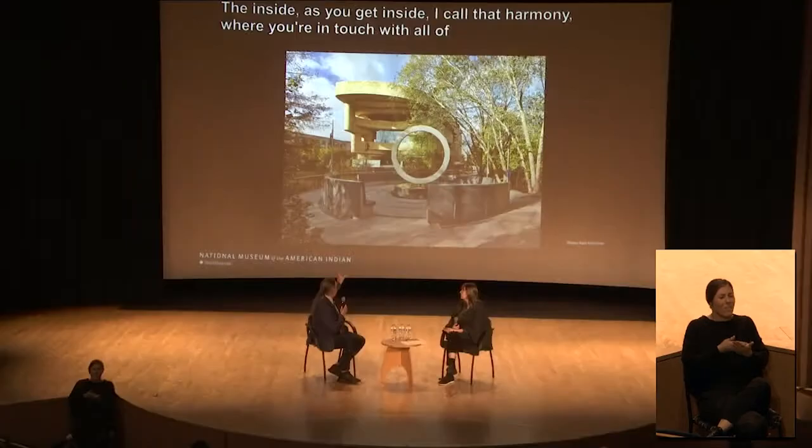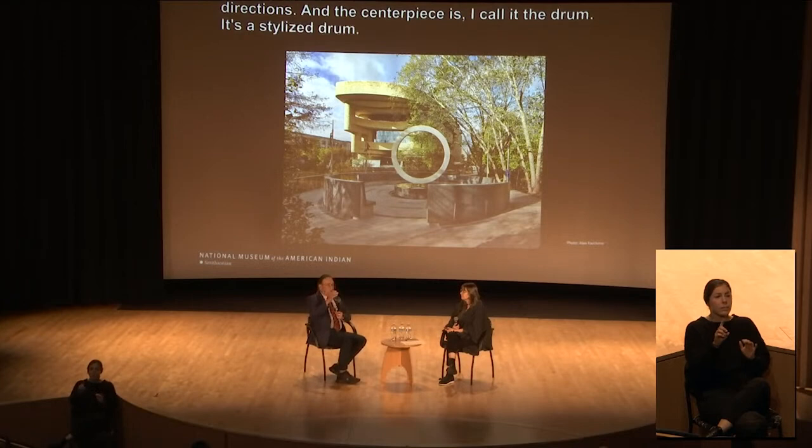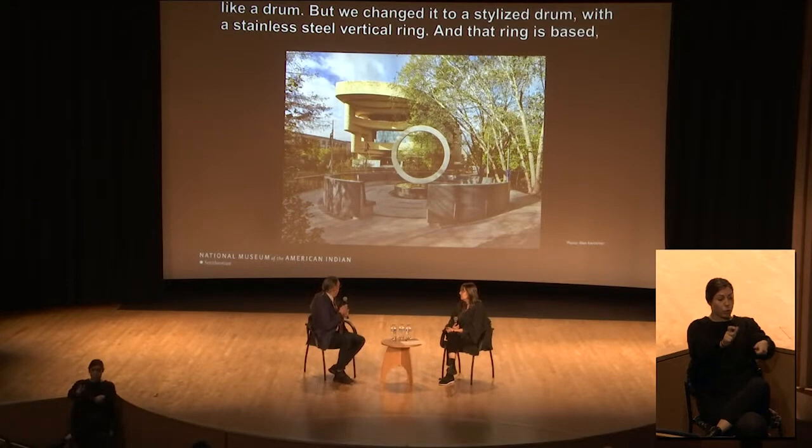And the centerpiece is, I call it the drum. The drum, it's a stylized drum. And you'll see my first design, it made it look like a drum. We changed it to a stylized drum with a stainless steel vertical ring. And that ring is based sitting on that drum. And that drum has about 3 or 4 inches of water in it.